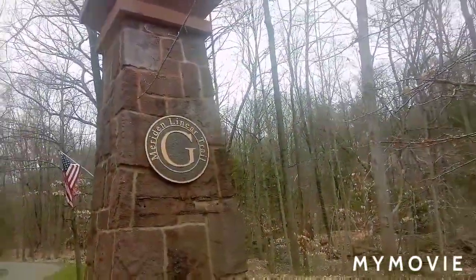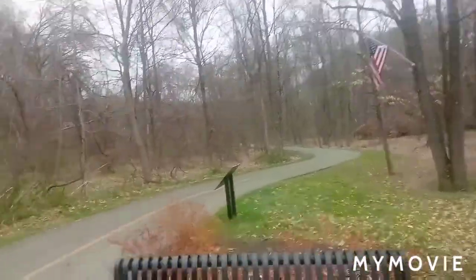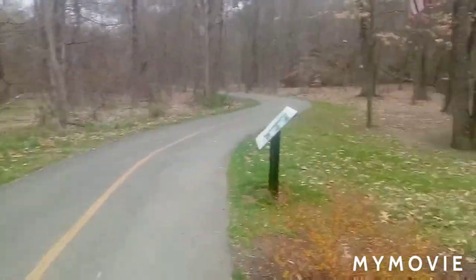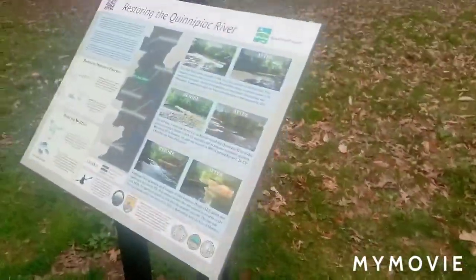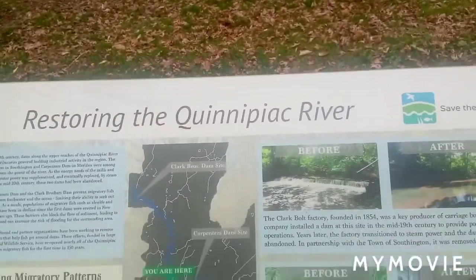All right, we are at the Meriden Linear Trail, which should be part of the Quinnipiac Trail today, okay? Restoring the Quinnipiac River Trail.